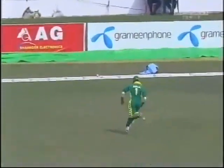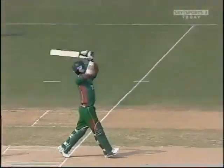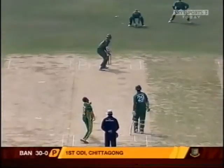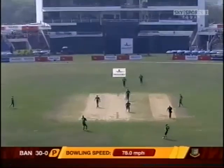That was a slower delivery. Charles Langeveld rolling his fingers across the seam. So Tamim Iqbal didn't get hold of it properly, but he got enough bat on it to clear mid-off. Hashim Amla running backwards, tries to catch it, but couldn't get there. That is gone, I suspect.